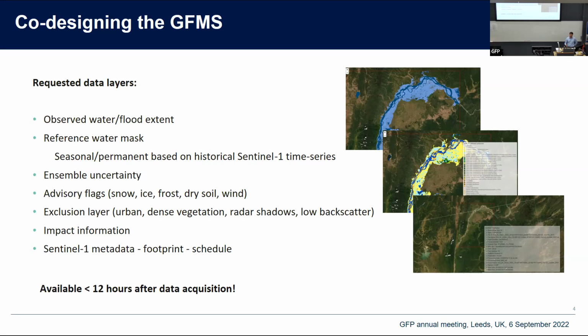So even if the classification is achieved, the user gets a flag that informs him on the likelihood of a problem of the classification due to these difficult conditions. And then a very important layer, it turned out, is the exclusion layer. It informs on all areas in the world where currently no classification can be achieved from Sentinel-1.